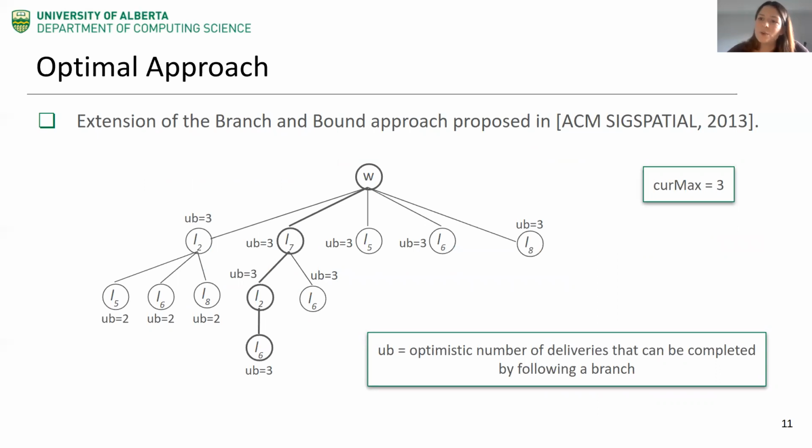And we first propose an optimal approach to solve our problem. And this approach is actually an extension of the branch and bound approach proposed in this paper, also from SIGSpatial. And the idea here is to build a tree that represents potential paths that the courier could follow. And this tree is expanded and pruned based on upper bound values. And each upper bound value represents an optimistic estimate of the maximum number of deliveries that can be completed by following that particular branch. And as you can see here, the longest path produced in this tree is L7, L2, L6, and that is the path that is returned.